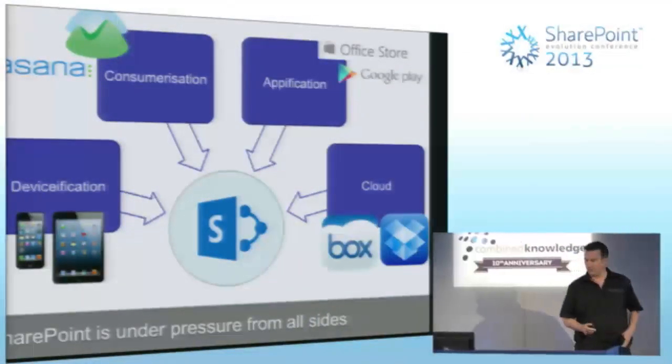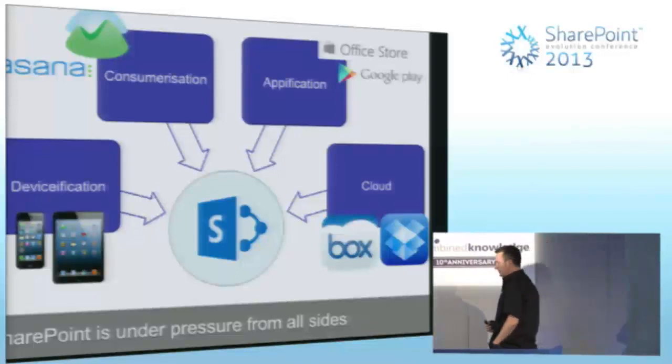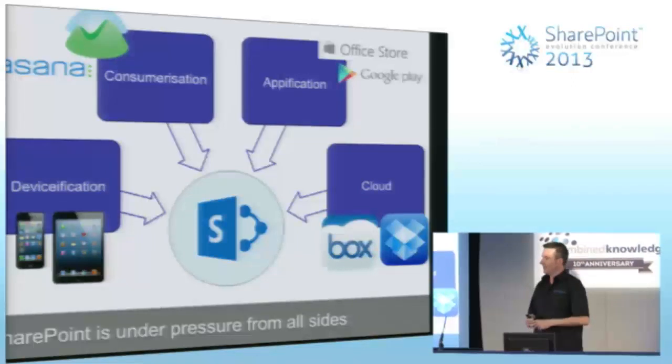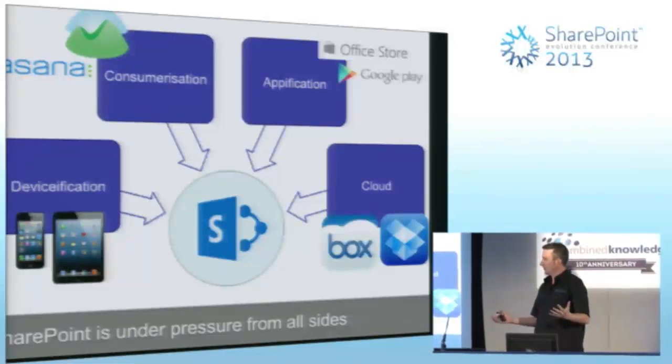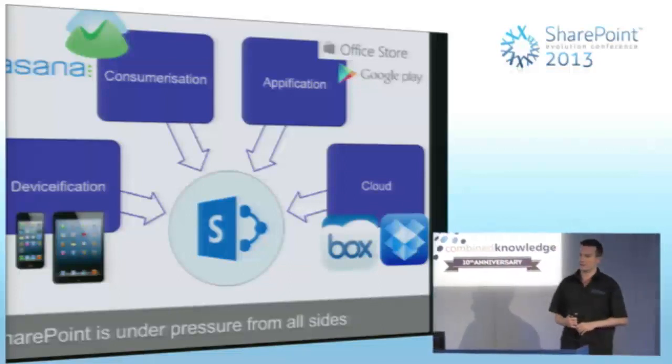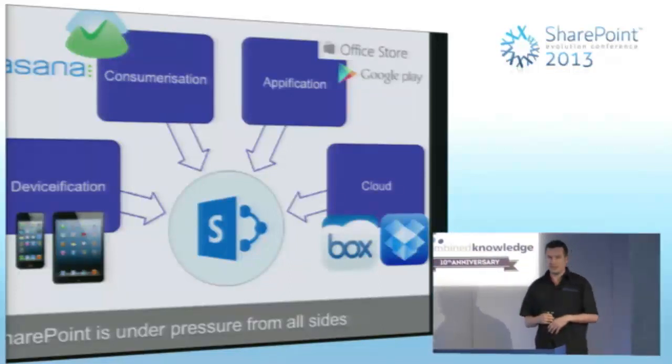If we move in from the left, the first thing that I think we've all seen, and probably we're all seeing right now in our hands, is this devicefication move. More and more, people aren't accessing web applications like SharePoint via the browser on their desktop. They're accessing via browsers on their tablets or phones, or even more, via specific apps which are built for the web applications they're accessing. So devicefication has had a huge impact on the way that we interact with IT services.